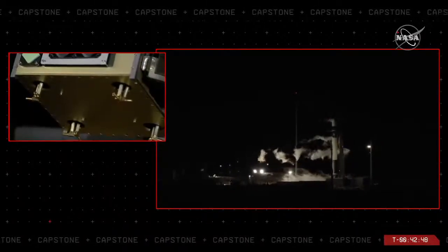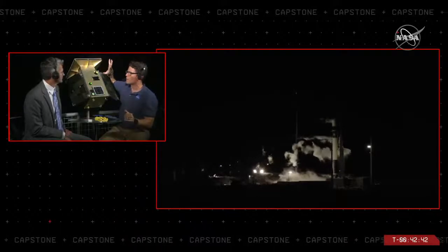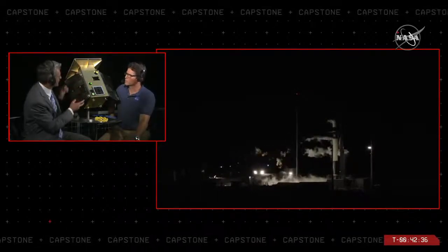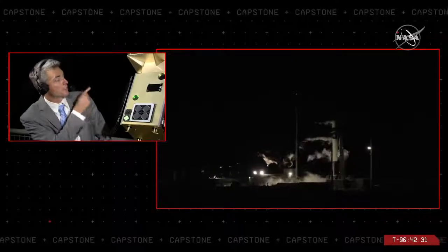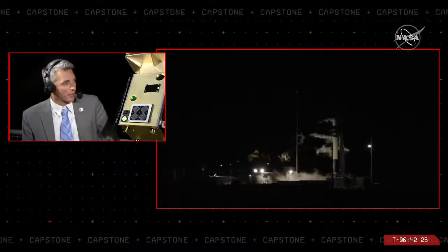In order for it to know where it is, are you telling me this antenna up here is what communicates with the LRO? Yeah, another spacecraft. That's right. Our spacecraft has two radios, one to talk to the Earth, which is a conventional approach, and one to talk to another spacecraft, the LRO. This is a reverse radio for LRO, so it's perfect to talk to LRO.